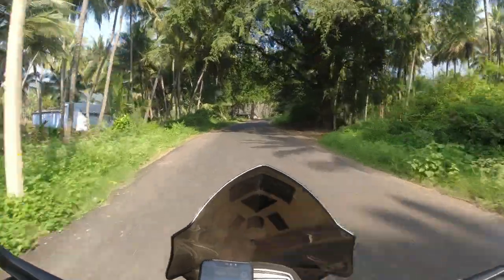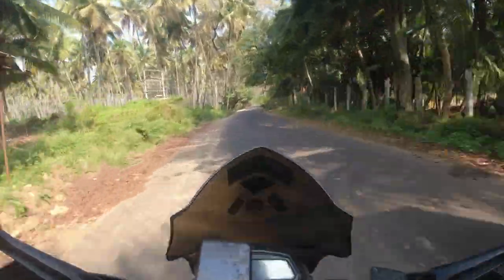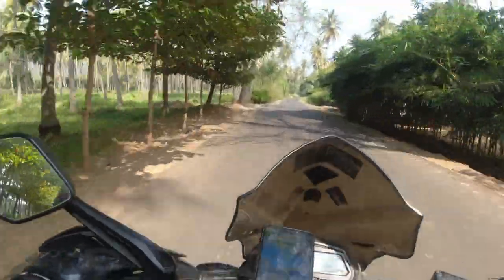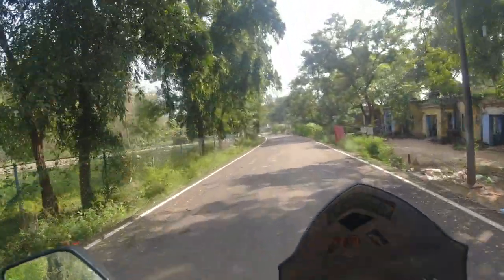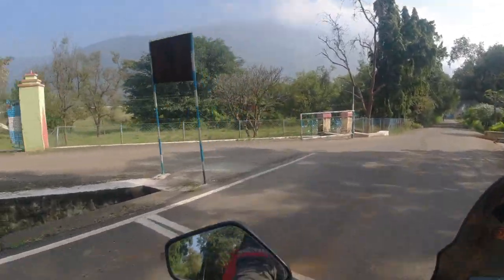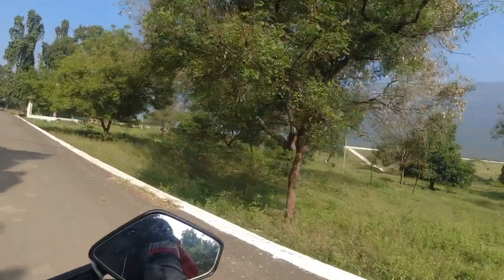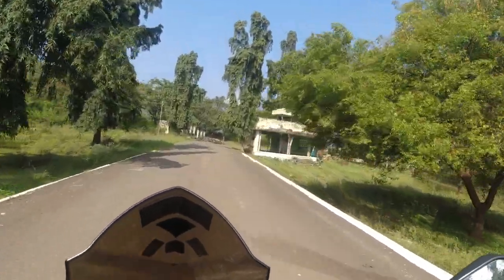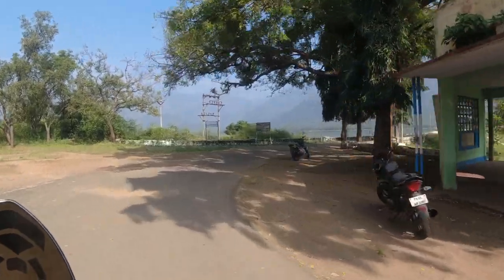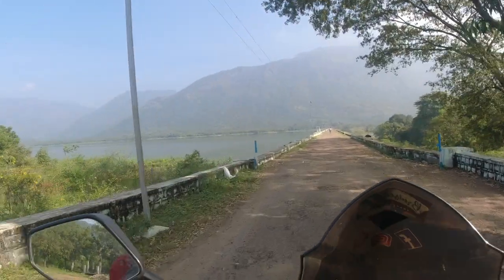We are done with approximately 70 kilometers. Started at 8:15, it is 10 o'clock and we've covered like 60 by 78. So yeah, we were able to find it, and I don't know what it says. Not entirely sure if motorcycles are allowed. Seems like motorcycles are allowed.